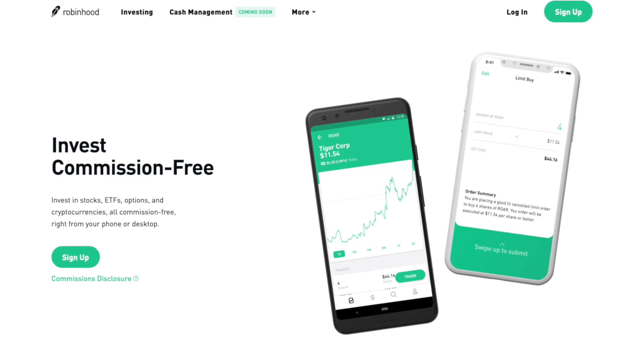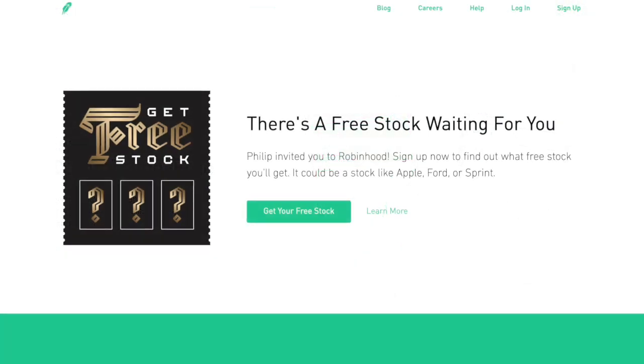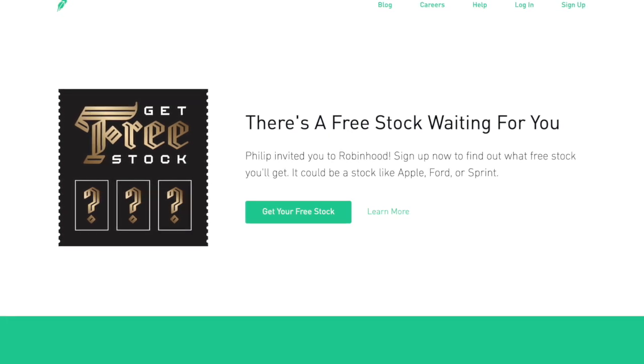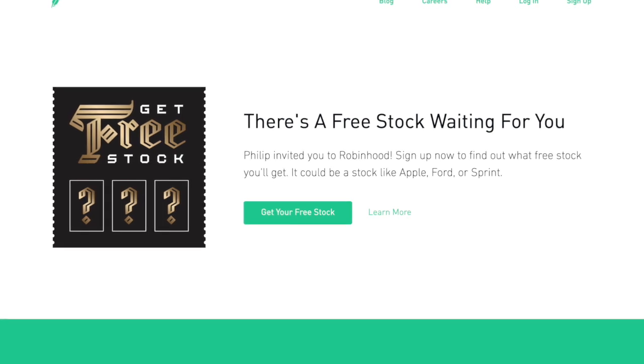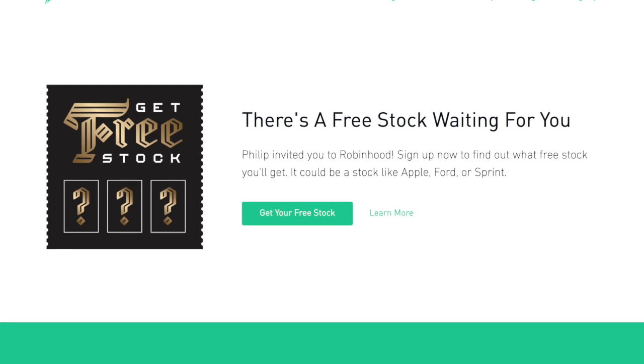So essentially, once you click on that Robinhood invite link, you'll be taken to a page that looks like this. If you sign up to Robinhood through that link, you'll be given a free stock that could be worth up to around $200. There's no minimum investment amount, no fine print, and again, there's no fees or commissions for any trades you do on this platform, so that is a nice little incentive to use Robinhood as well.